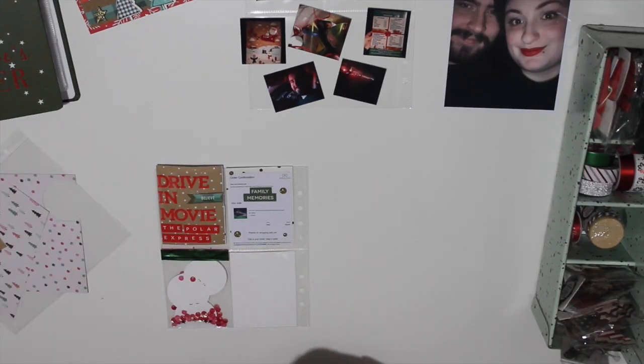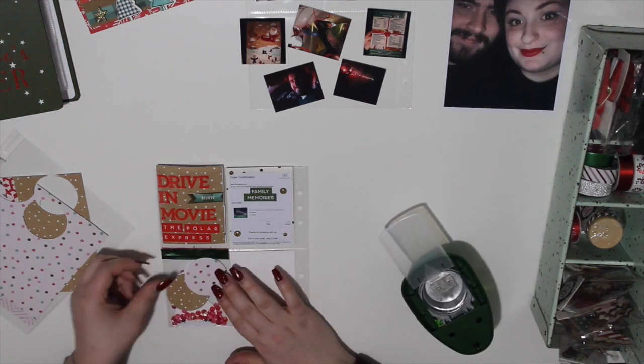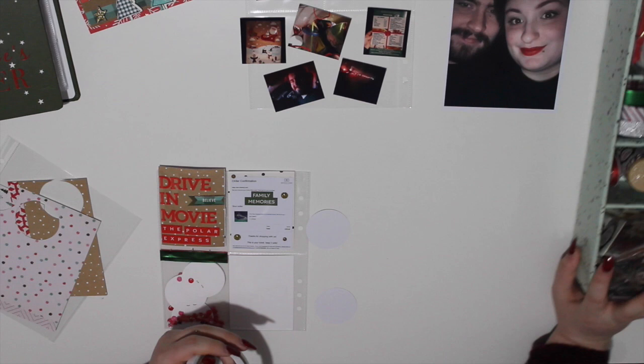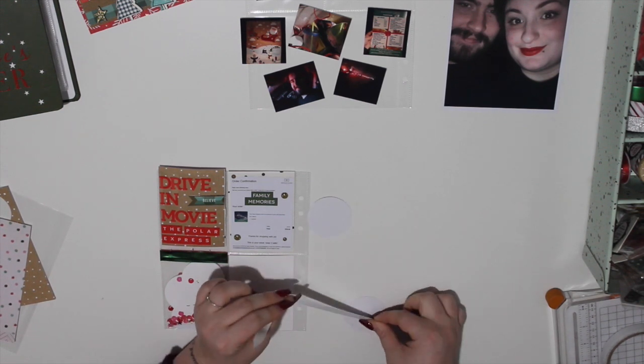I'm then going to take some of my paper scraps and my 2-inch punch, and I'm going to punch out some circles to cover the back of the circles from the previous page, and I'm going to just use some double-sided sticky tape to stick those down. They're not stuck down perfect, which I like as it gives a little bit of extra texture.